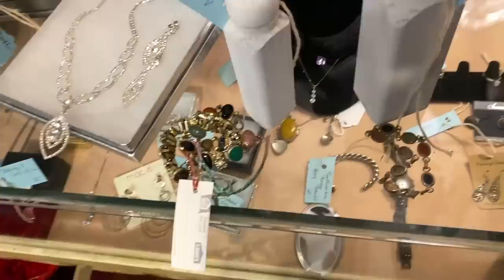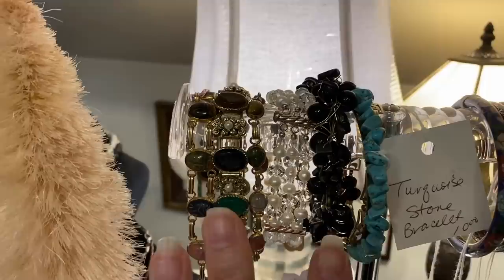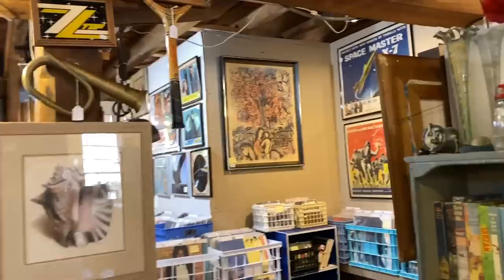I did hang them together though, and I must say, I do think that they're more impactful as a group. Very nice. All right. Okay, let's see what else treasures there are to be found. Great, great prints there.